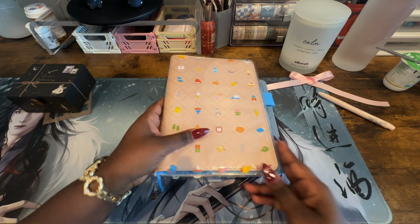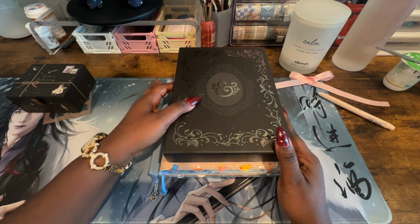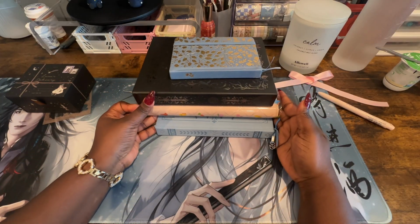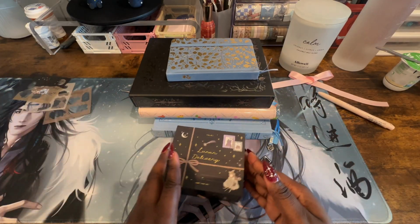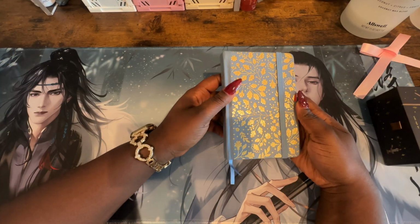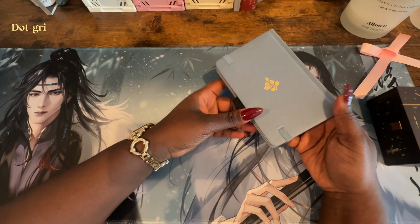2024 felt like a year of self-discovery for me, and it was also the year I rekindled my love for physical journaling. So in this video, I'll be going over all the journals I plan to keep in the year 2025. The first journal I have here is this mini journal from ℍ𝕗.